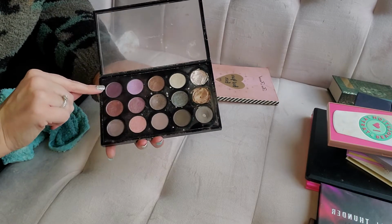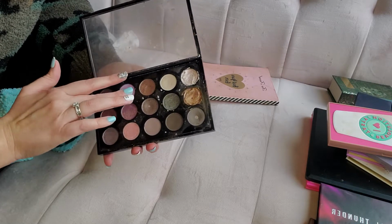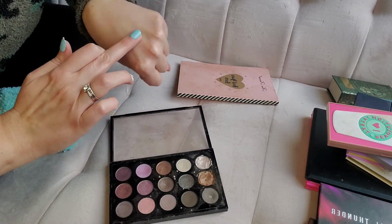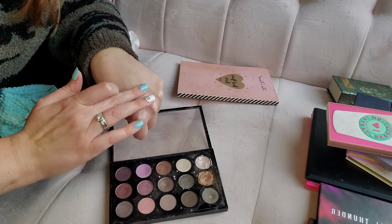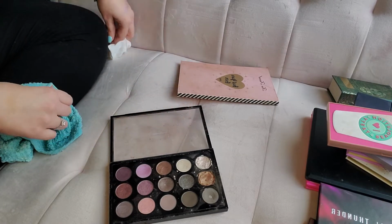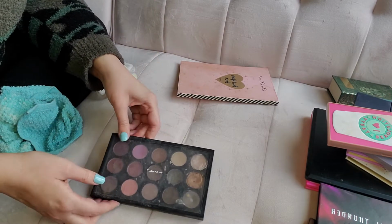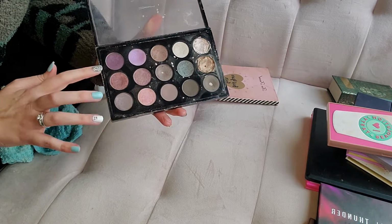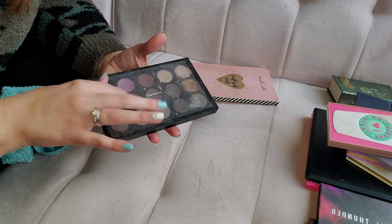Yeah, I definitely don't wear these kind of shades anymore over here. Oh, look, a purple. I'm always hunting for purple. I mean, look, this old MAC purple performs better than that new Juvia's Place purple does. These are so old, I probably shouldn't even use them anymore. I'm gonna get rid of the shadows and keep the palette.